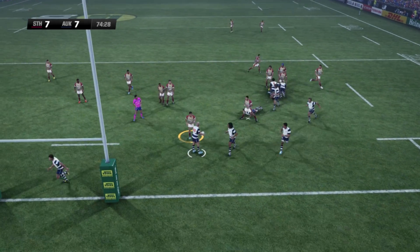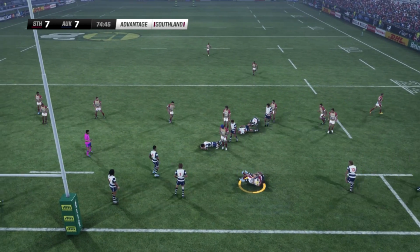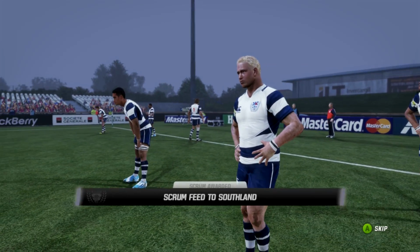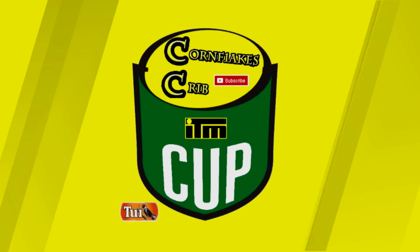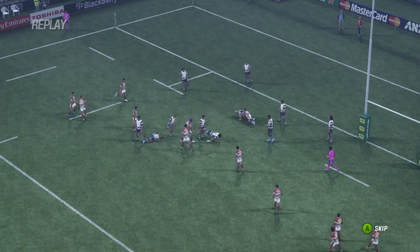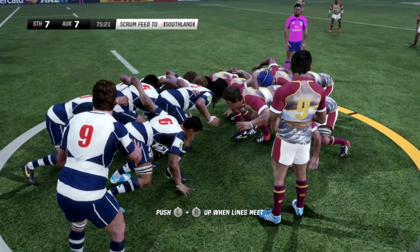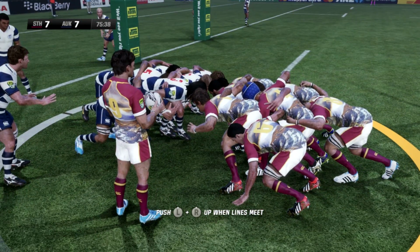Nut Brown needs to find Anscombe. Anscombe finds, big ball and all tackle. It's come free, but Adams has smashed Anscombe. That is a game changer right there. It's a scrum feed for Southland. Crouch. 5 metres out. 5 to go on the clock.